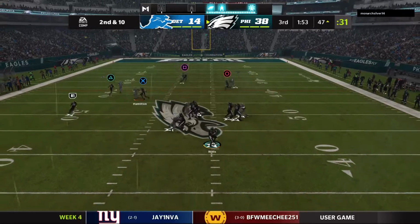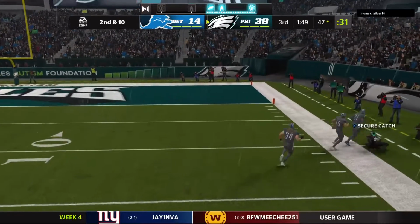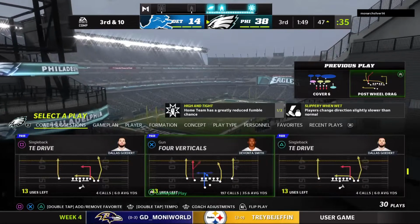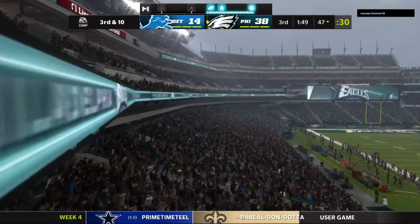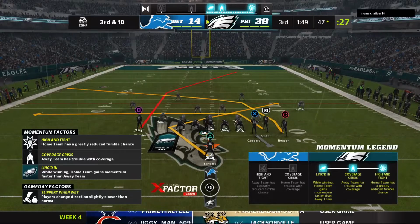He'll try again with the arm here on 2nd down. He's going to look deep for Watkins. And that will be incomplete. Tried to dial up the long one way out there, but it'll be 3rd down. Oftentimes when you're losing a game and the team's still throwing with this kind of a lead, you start playing a little more physically. And they took that opportunity right there to be extremely physical and force that incompletion.